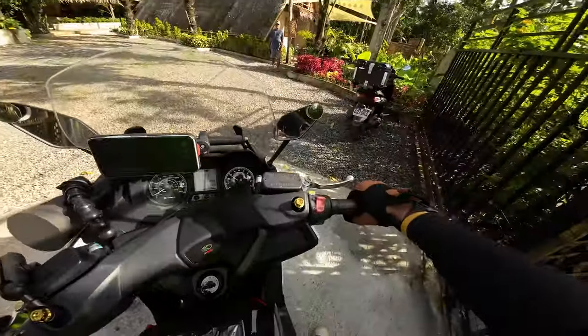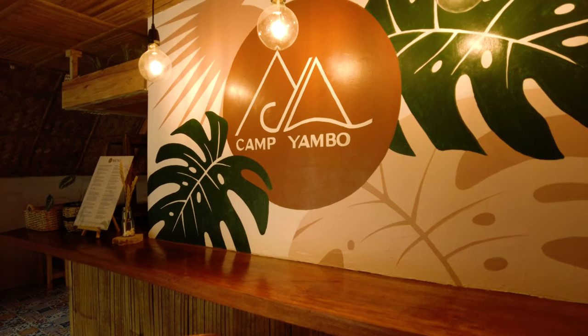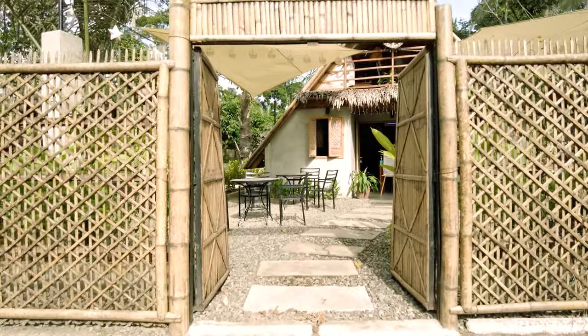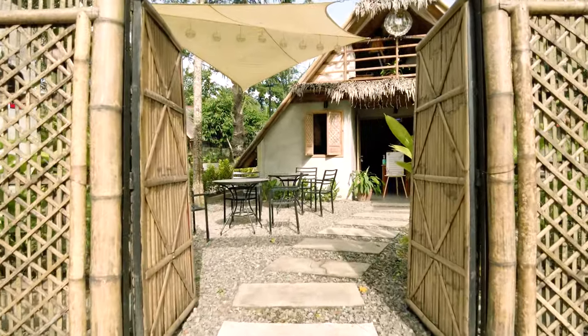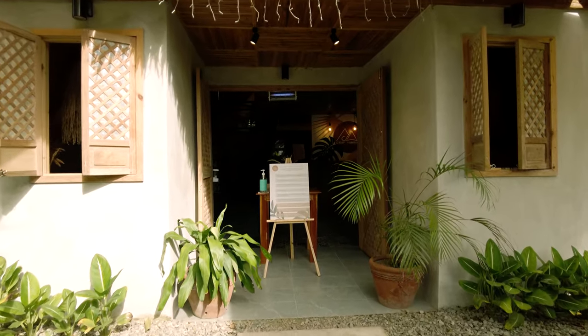Camp Yambo, you have this feeling that their space is big. Parking space is big, and the cafe or coffee shop is also big because they have an alfresco space beside the indoor space. So here are some of the footages that show the interior and exterior look of Camp Yambo.